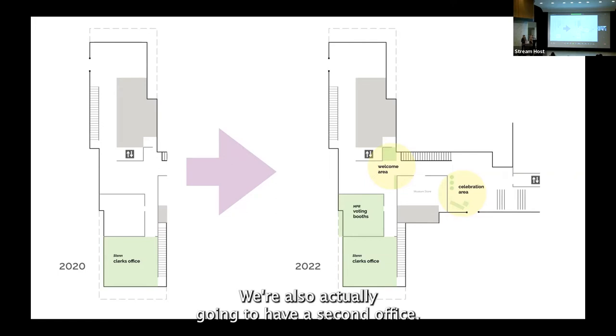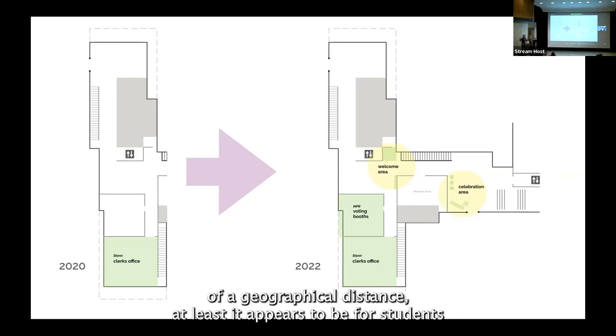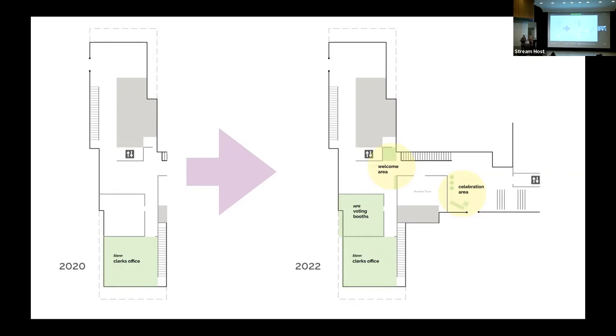We're also actually gonna have a second office. I just need to pause and say again, because of the generous and expansive thinking of our city clerk. And that will be up on North Campus, which is quite a bit of a geographical distance, at least it appears to be for students, from where the museum is situated on Central.